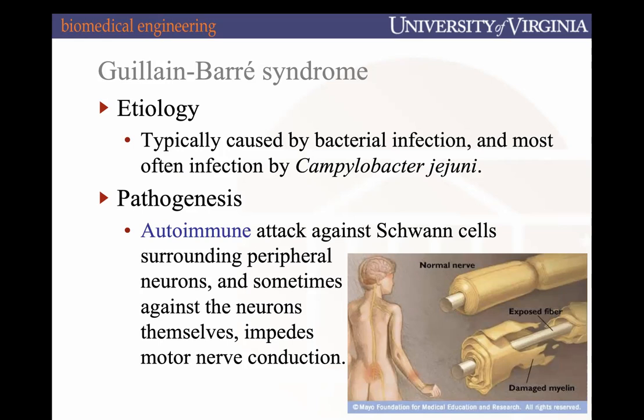And so with the loss of these Schwann cells, there's a loss of the myelination around these peripheral nerves. And that is what ends up leading to the effect on motor neuron function and motor nerve conduction.